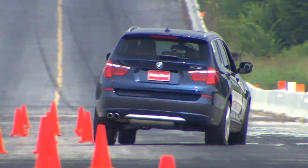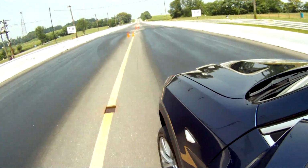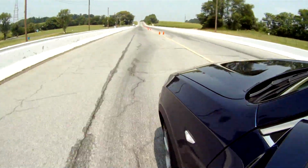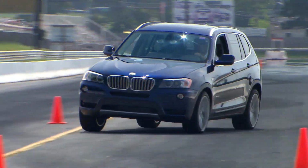Handling benefits from the xDrive permanent all-wheel drive system. In addition to being rear biased, it works with dynamic stability control to apply braking to the inside rear wheel when cornering to reduce understeer and sharpen response.